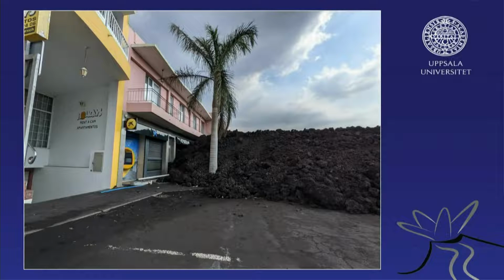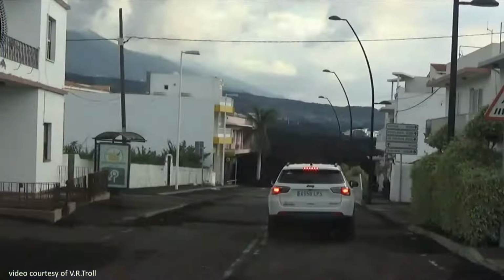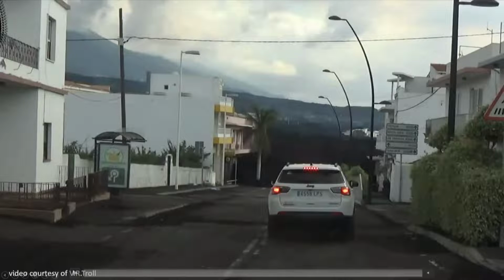So here we have lava going into La Laguna village. And actually, one of my very first encounters with the lava was in this place. And I took a video for my YouTube channel. Let me show you a real dead end.